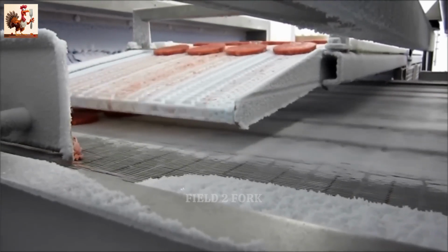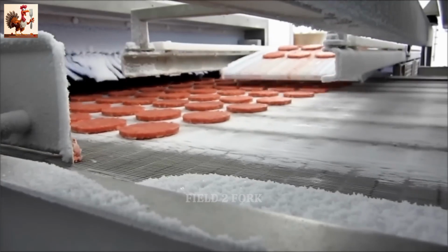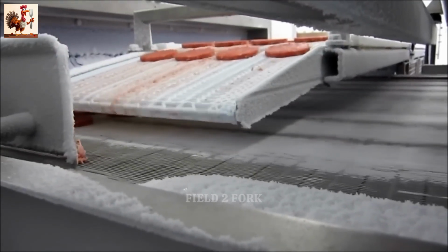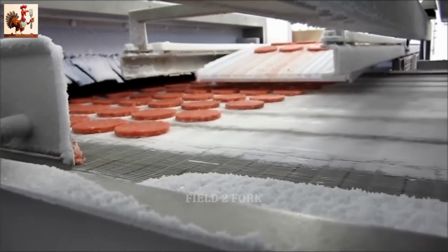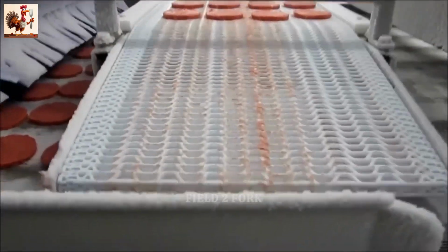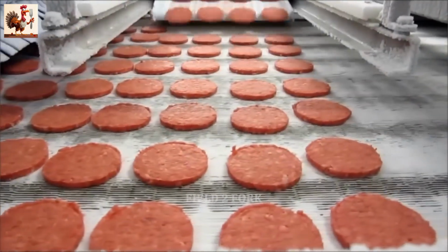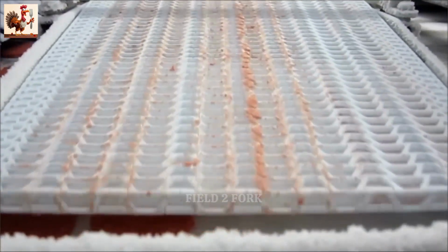The flash freezing process begins as soon as the patties are formed. They are placed on conveyor belts that move them through a freezing tunnel. In this tunnel, powerful blasts of cold air freeze the patties almost instantly. This rapid freezing locks in the meat's moisture and natural juices, which are essential for a juicy and flavorful patty. Additionally, flash freezing helps to lock in the original flavors and nutrients, ensuring that the patties taste as fresh as the day they were made.